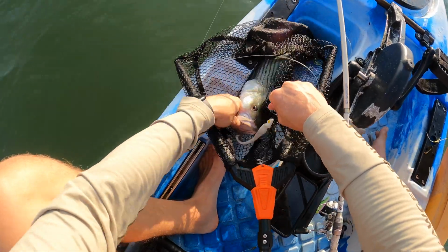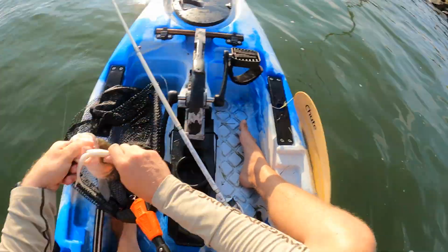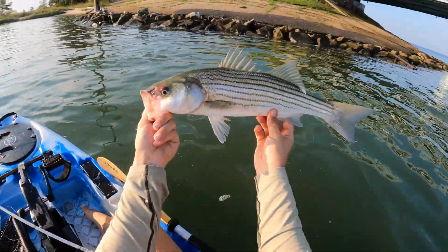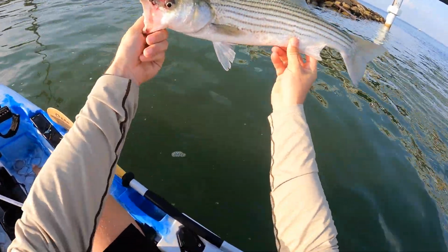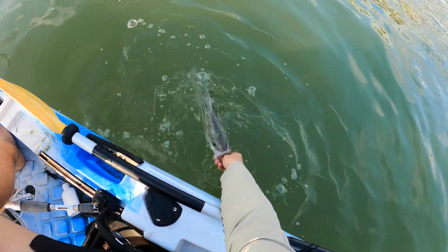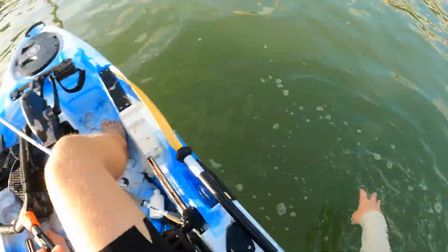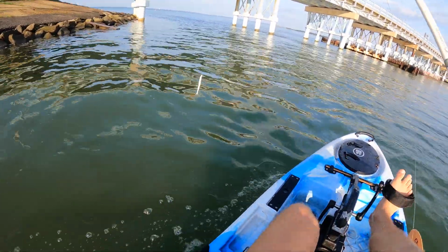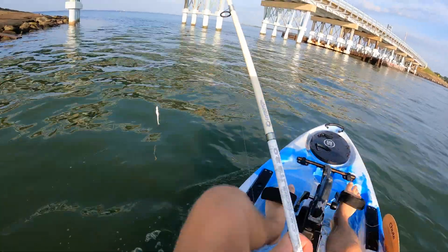Well, of course I wasn't recording, but we've got the first fish in the kayak, and it is a chunky striped bass. He was eager to hit. That is probably about a 19-inch fish right there. Real solid one to start it. Let's get back in there and see if we can get a bigger one. Caught him right on this set of pilings right here. This current is ripping through here.